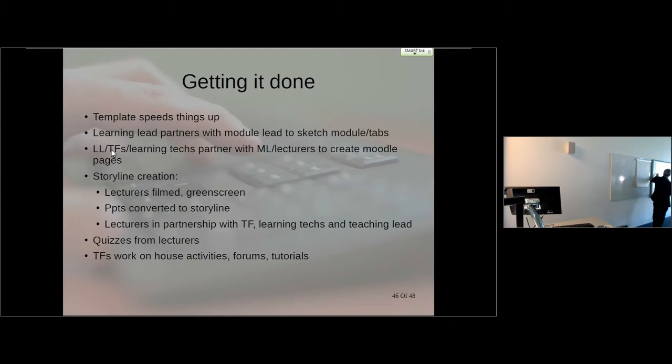We've learned that we've got to have lead partners, we've got the learning lead, that's me. You have to have someone who's interested in teaching partner up with module leads, because people leading modules tend to be not that interested in teaching. So the trick is actually getting experts out there, very good at biology but who don't know how to teach, and getting that expertise from them into the storylines. And that's the biggest challenge that we've had.